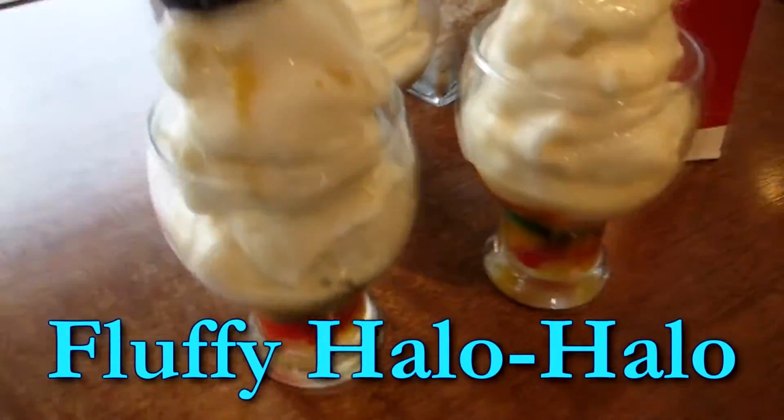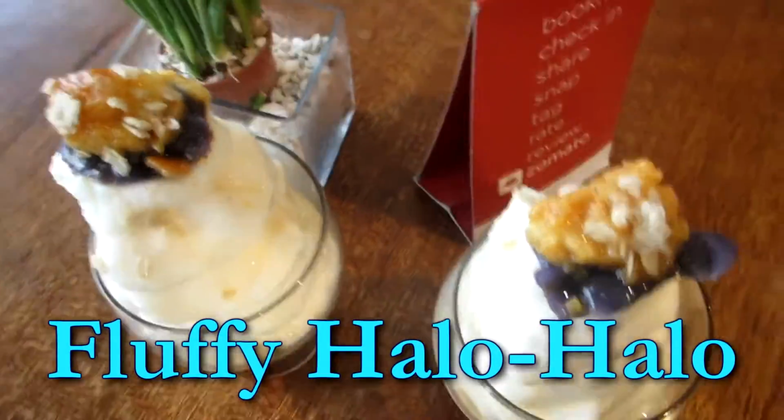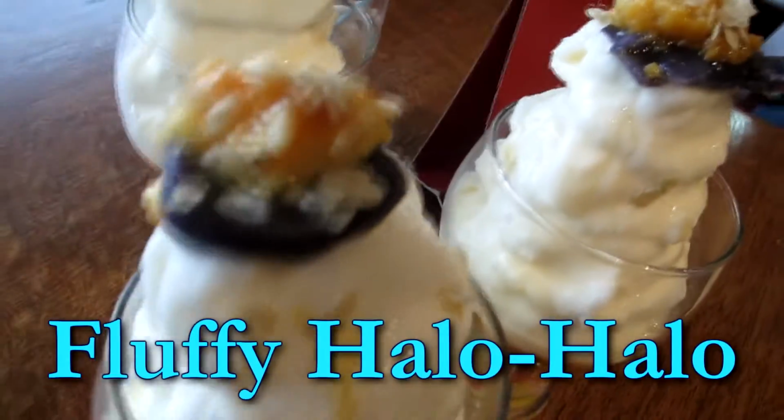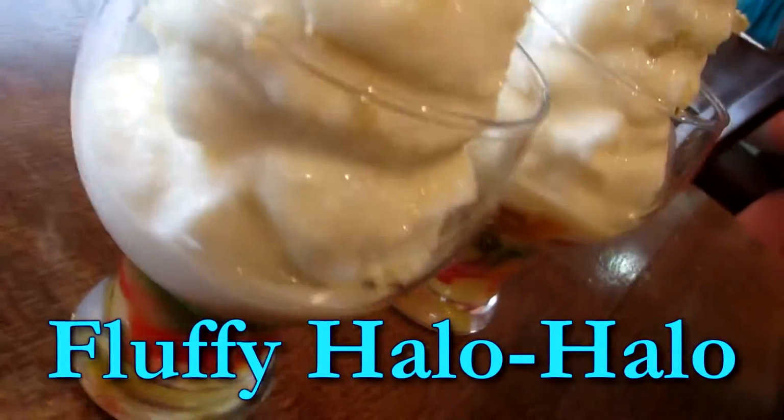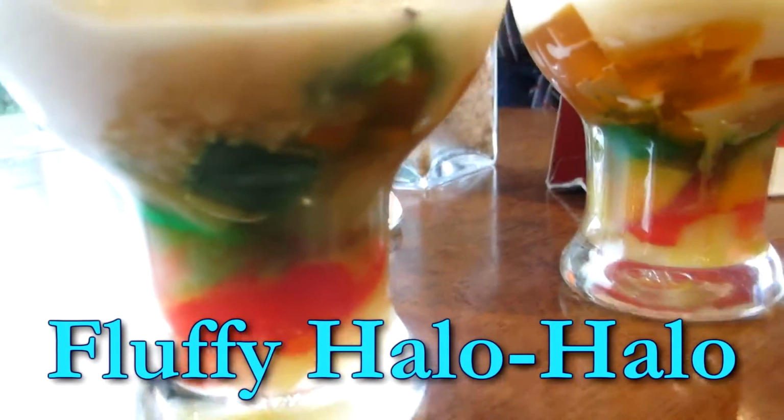Finally, we have our desserts. Oh, this fluffy halo-halo. Ice pa lang, pwede mo nang kainin. It's very flavorful na. Very pino. Very fine. So you won't have trouble mixing this along with the other ingredients.